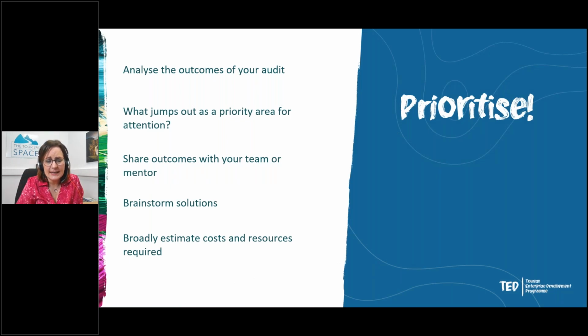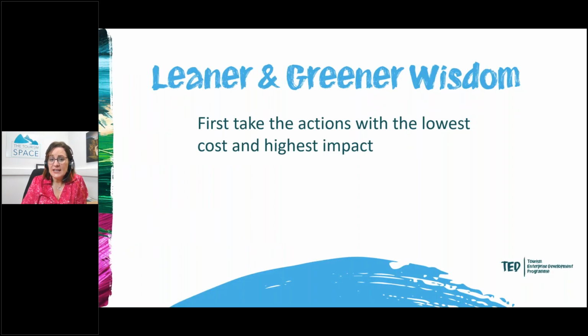In most cases, priority areas will jump out. Things will be really obvious, particularly if you're early in your journey on water conservation. And with that, you can broadly estimate the costs and resources required. So you can really do that analysis of what should I do first? Take the actions with the lowest cost and the highest impact first. That makes sense. Just say, where's the biggest savings here? Let's do that first, and prioritize them according to that.